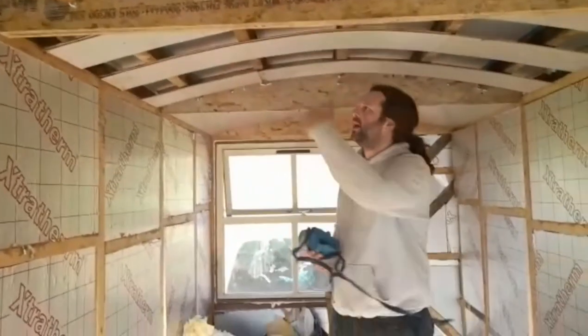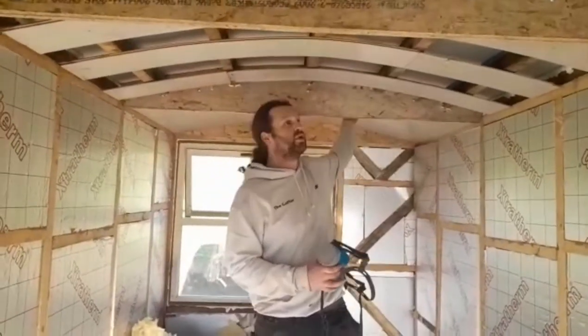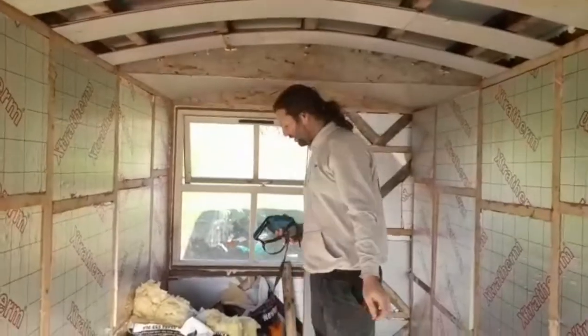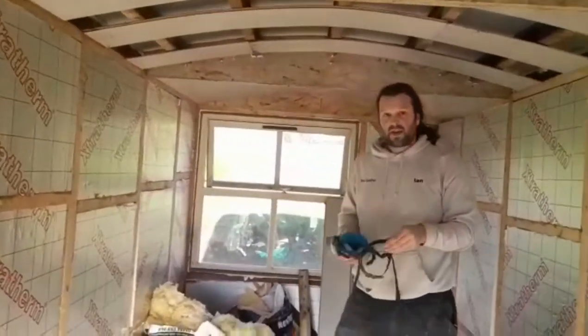Bits in, if you like. Why have we done that? A, to give us a decent purchase to screw the boards to, and B, to hold the insulation in. Now the insulation is horrible stuff, so we've got to wear a mask when we're doing it. So while we're doing this, I'll briefly explain what we're going to do.